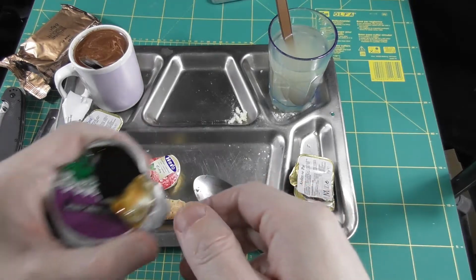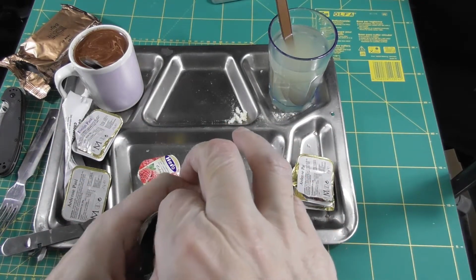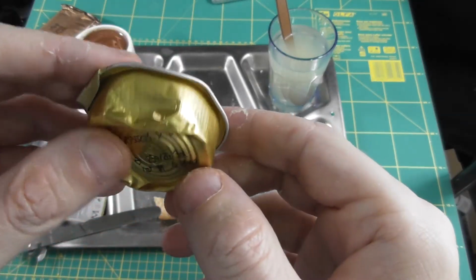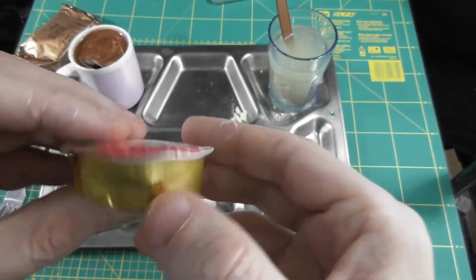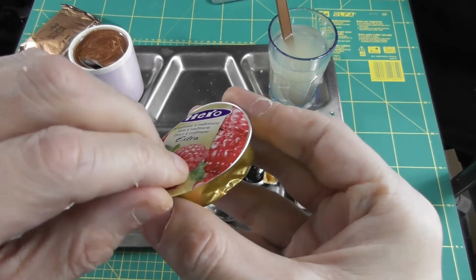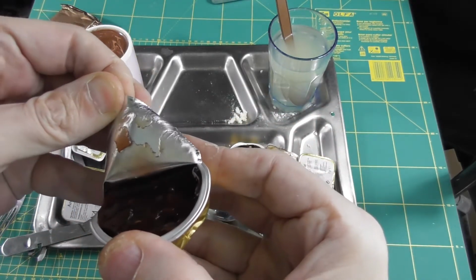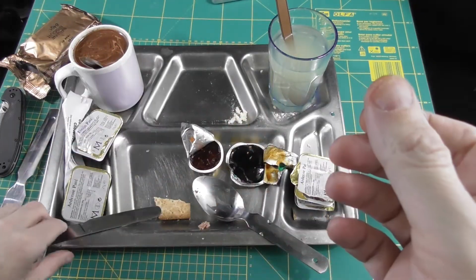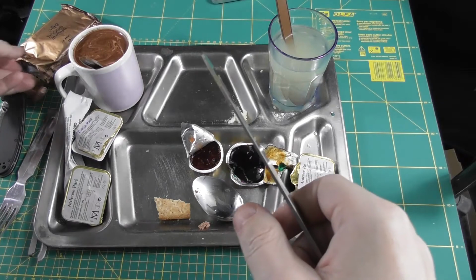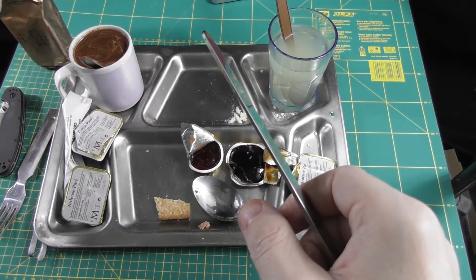Oh yeah, that's some good jam or jelly. And you see how broken, how dinged up this all is. This can't be the best way to transport your stuff. Okay, I've cleaned my knife in the meantime, so let's take another cracker.